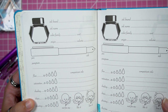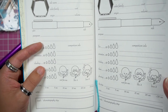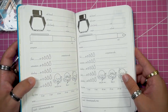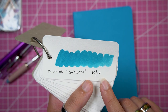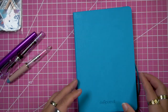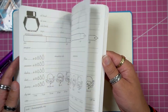Look how nice that is. Ink brand, ink name, color family, cost, origin, and volume. Oh, and you could even rate it, the drying time. This is so deep. This is fantastic. Because up until this point, I've just been using my color ring, which I got 2 years ago, at the other DC pen show, this is how I've been maintaining rankings too, like ratings, but stuff like drying time, the company, the pen I used, that wasn't stuff I was even thinking about recording when swatching my inks. This is amazing. I love this. This is actually so, so cool.